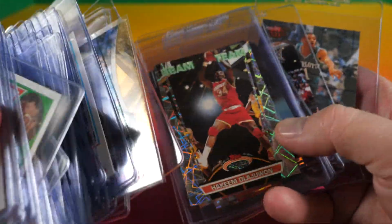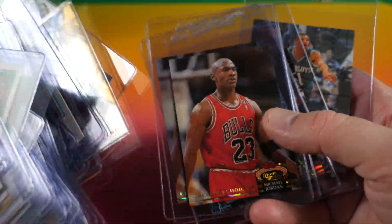Basically, looking at the top 20 or 30 NBA players of all time, that's what's really going up. Literally a little bit of everything, but especially those top 20, 30 players like LeBron James, obviously, Larry Bird, Michael Jordan, Hakeem Olajuwon, Shaquille O'Neal, Karl Malone, Charles Barkley, Tim Duncan. There's a lot more to name too, but those are just some of the names. A lot of the stuff is going up in value a lot.